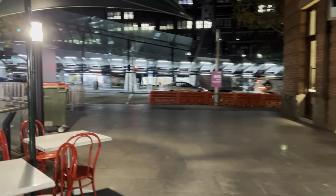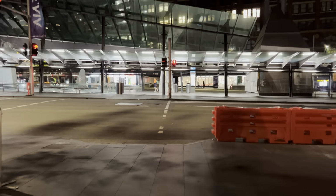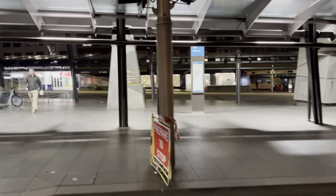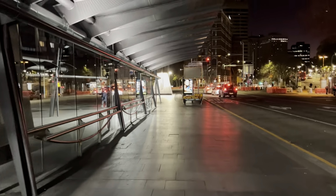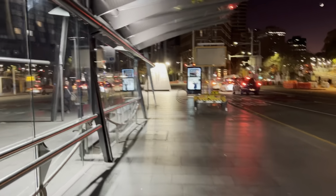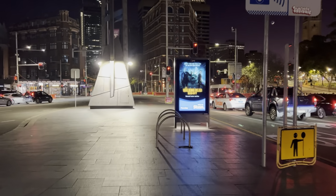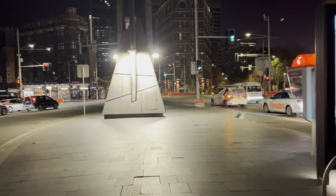Cross the road and head to the right to that end of Railway Square so I can show you this area. Good timing. Wait for some of these cars to go, lights have just changed.